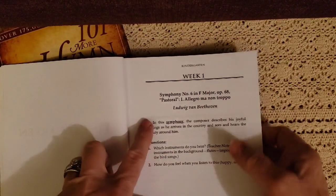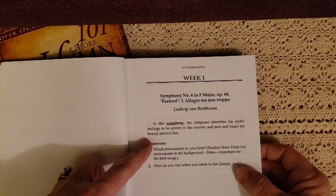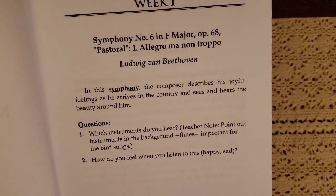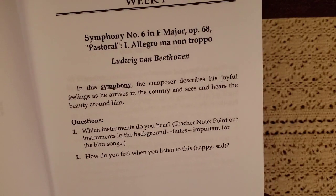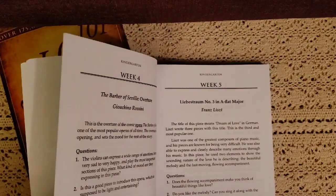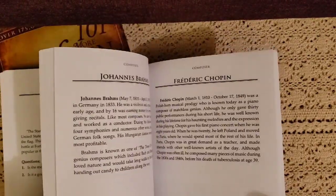And we're going to talk about Beethoven. So it's going to talk about, in this symphony, the composer describes his joyful feeling as he arrives in the country and sees and hears the beauty around him. And then it's got questions. Which instrument did you hear? And then it gives you other things. Point out in the background, there are flutes, important for the birds. Did you hear the birds singing? And then how do you feel when you listen to this music? Does it make you happy? And it gives you one for each week. And I can go through, there's several Beethovens in here, and pick them out.